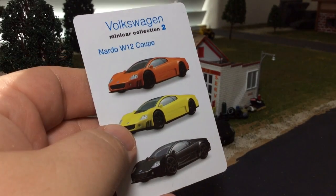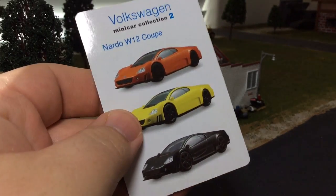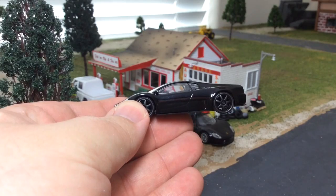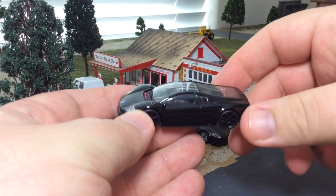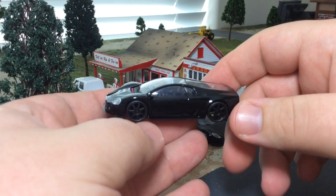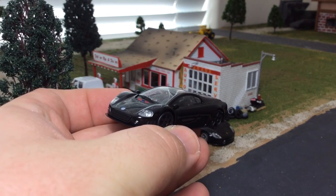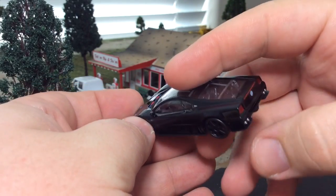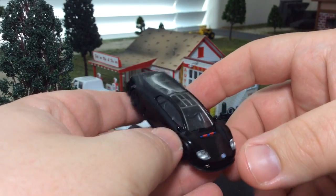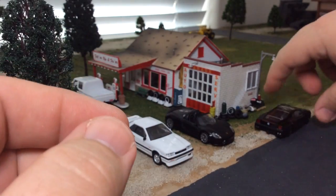The shop had all 3 of these, and I tried my hardest to get the orange one or the yellow one, but I just couldn't do it. The black one just looked so much better, so I ended up getting the black one. Very cool car. I think Matchbox brought this out in a multi-pack, an Exotics 5-pack, and they actually did a pretty decent job on it. But obviously, it doesn't compare to the Kyosho. These cars are just incredible for being the scale that they are. Very, very impressive. So that was one.